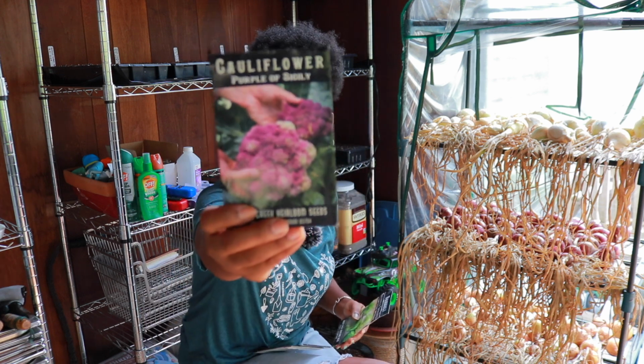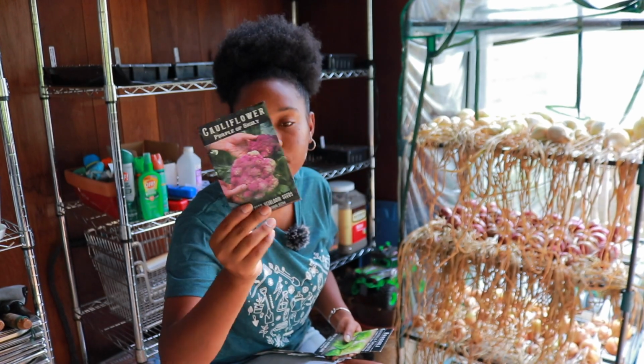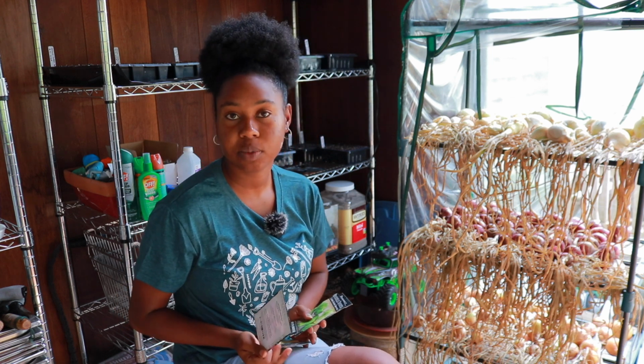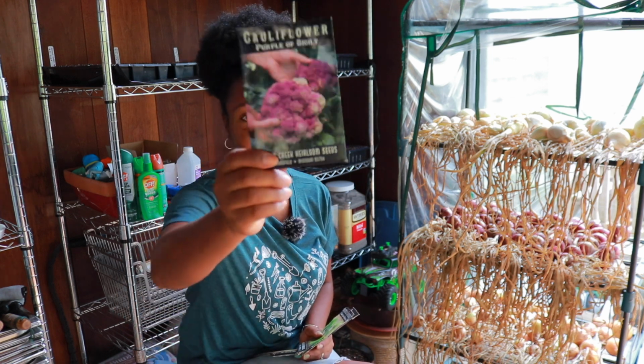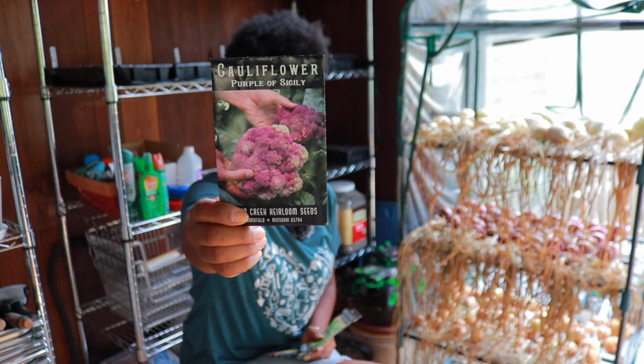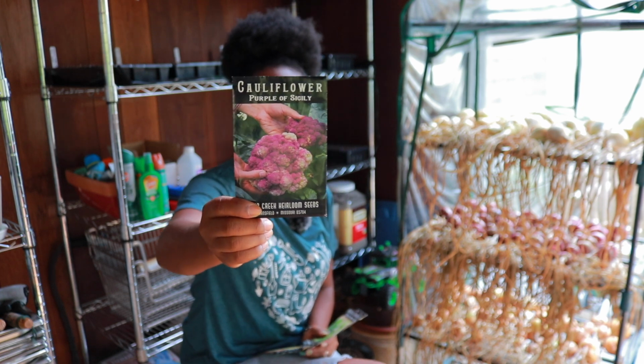We have the purple of Sicily. If you guys know anything about me, I pick a lot of things that you cannot get in store, and I'm very motivated by different colors. So I'm definitely going to be planting this purple one. It weighs 2 to 3 pounds, fine, sweet flavor, cooks to bright green.